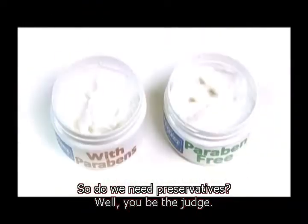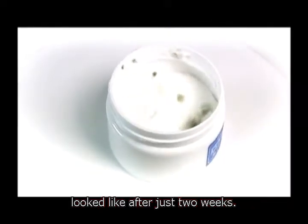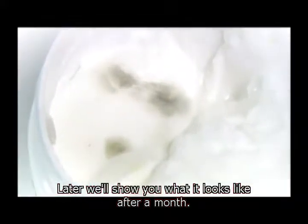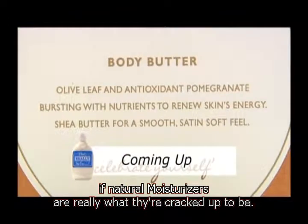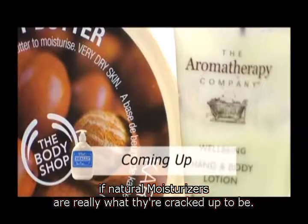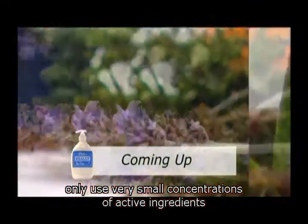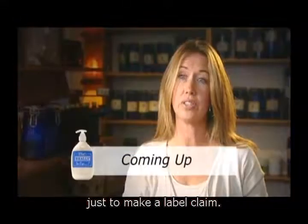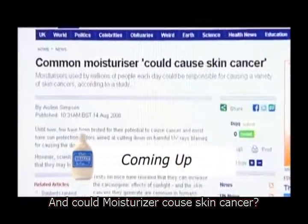So do we need preservatives? Well, you be the judge. This is what our paraben-free moisturiser looked like after just 2 weeks. Later, we'll show you what it looks like after a month. And after the break, we find out if natural moisturisers are really what they're cracked up to be. Some natural products only use very small concentrations of active ingredients just to make a label claim. And could moisturiser cause skin cancer?